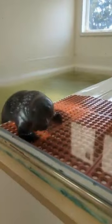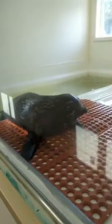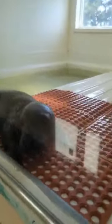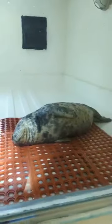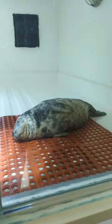Now pen B, this is our male from Seaside Park that stranded when our truck broke down on the side of the road. Quite an interesting journey here, but he's doing well, eating on his own as well. And now we're going to move on to pen C. Pen C is the female that's stranded in Point Pleasant Beach. She was actually found in the middle of the road in the middle of the night during a storm that caused flooding.